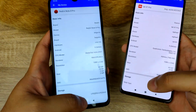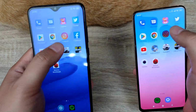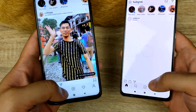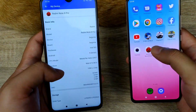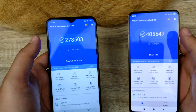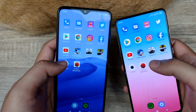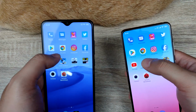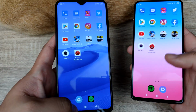Both phones handle superbly well with my day-to-day use of social media, browsing the web, and watching video. In my benchmark test, you can expect the Mi 9T Pro will have a better value. But benchmark is not everything, so let's do a speed test by opening and loading apps, consisting of all the typical apps that you probably use on a daily basis, and some games.